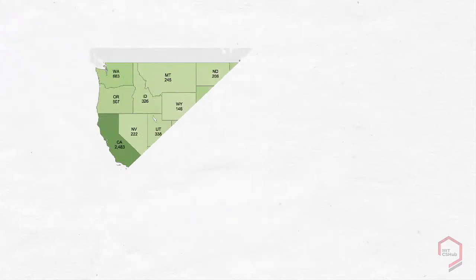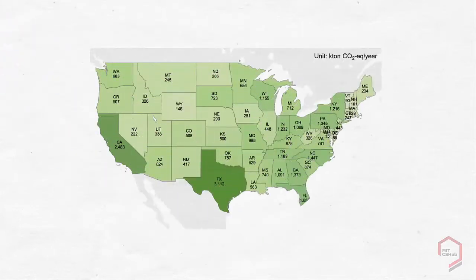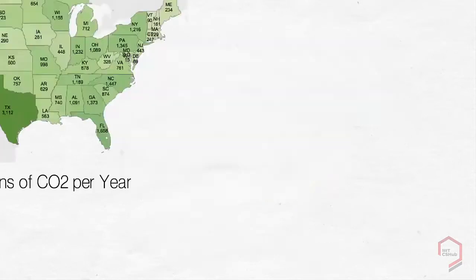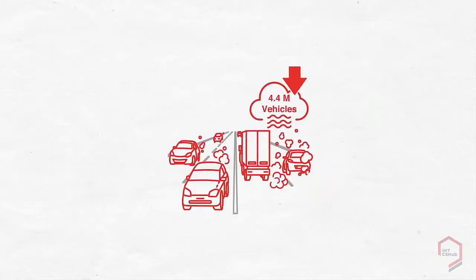According to our research at the MIT Concrete Sustainability Hub, if all urban and rural roads in the continental United States were converted to higher albedo pavements, savings would equal 20 million tons in CO2 emissions per year. This would be like removing nearly 4.4 million cars from the road.